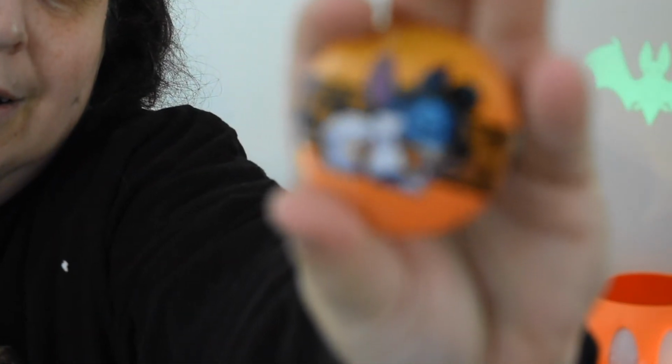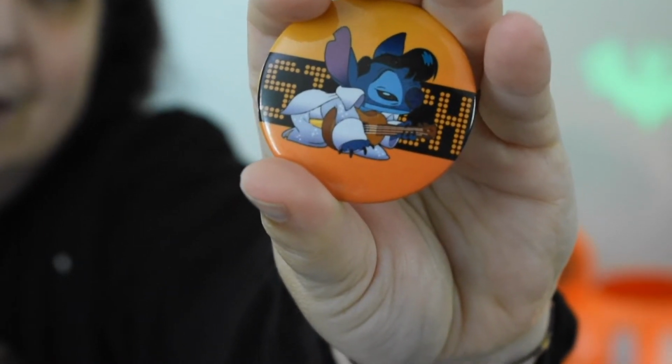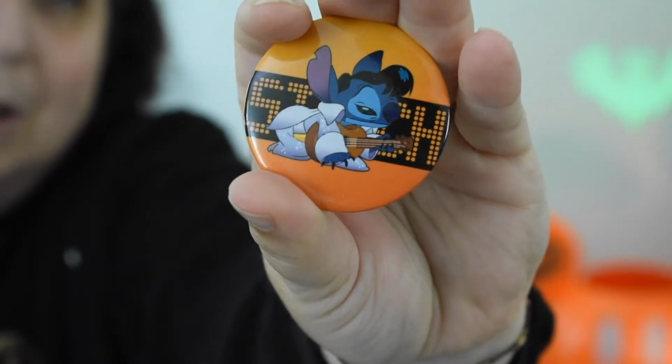There's a mini cat watching me. This is a button, Halloween colors, but not necessarily Halloween, although he is in an Elvis costume. Got it? Nope. Hold on. He is in an Elvis costume and it's Halloween colors. That's a fun Stitch button.